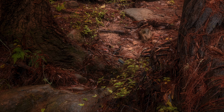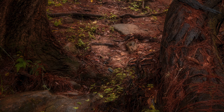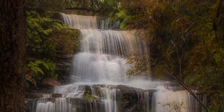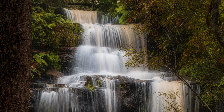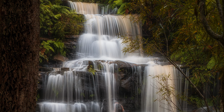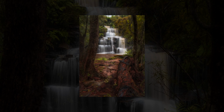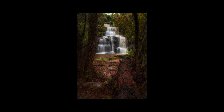I then actually walked around behind where I was standing previously, and you could see there was quite a nice leading line with a log that had fallen, a little bit of a path that was showing a way through to the falls as well. I thought it made quite a nice composition. So here's the one from behind where I was standing previously.